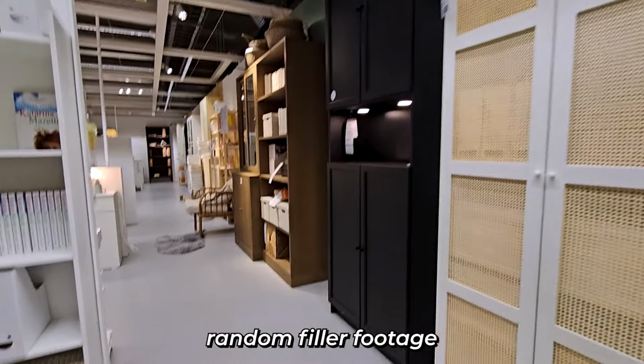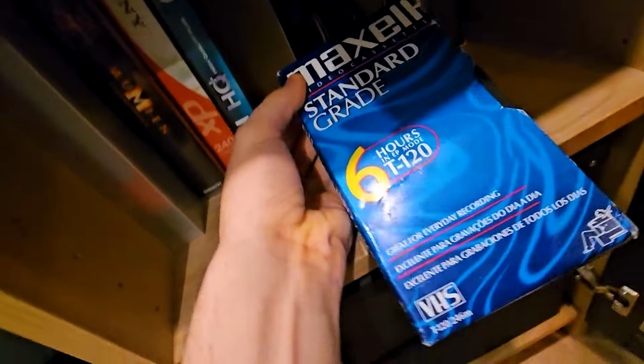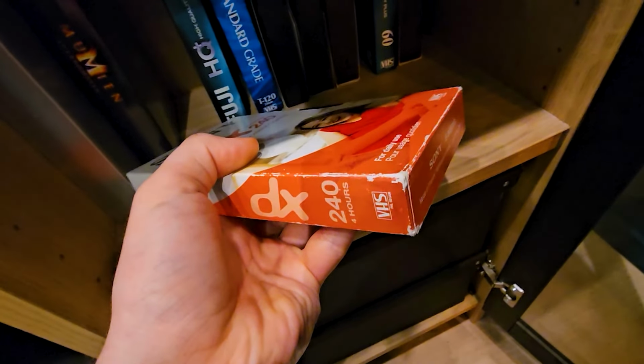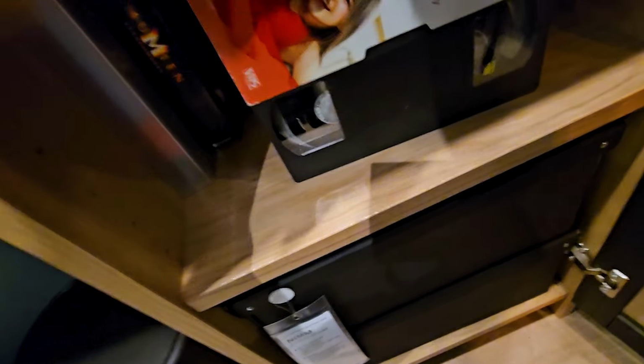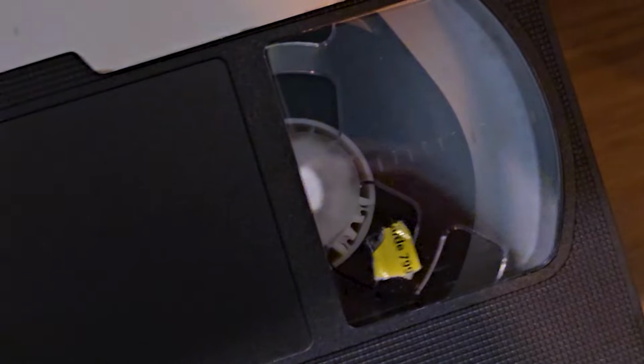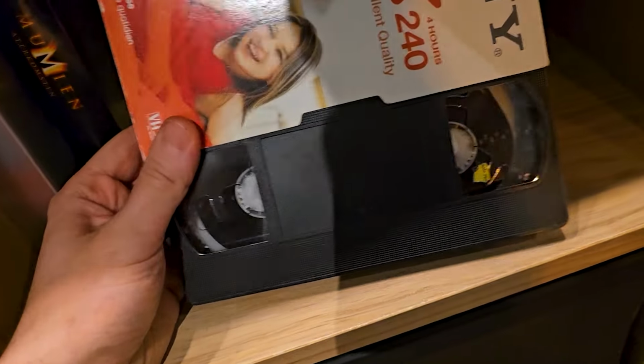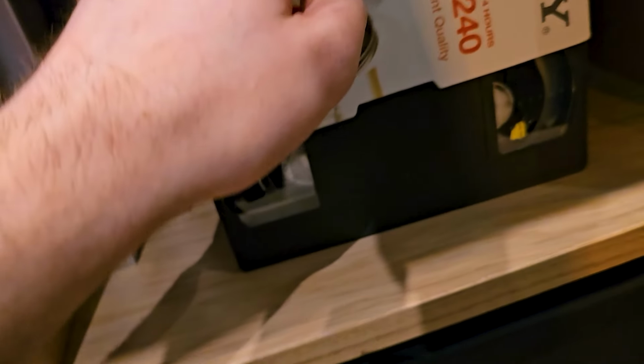But then I was even more confused by seeing that some of these are so obviously used. Look at the cover of this one. The edges are all obviously torn from being in someone's possession. And sure enough, I opened the case up and this tape is right in the middle of playback. This was stopped in the middle of something. This wasn't rewound to the beginning. This is a tape that someone used at some point, so there's probably something on this tape, and I really want to know what that is.